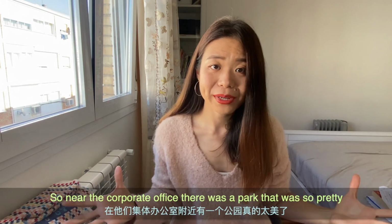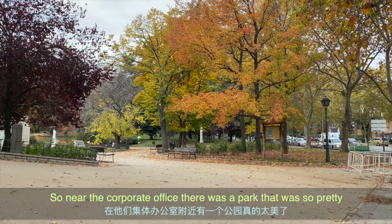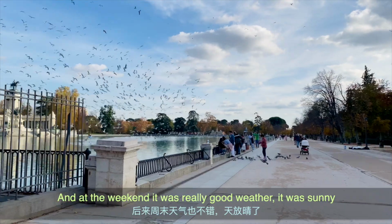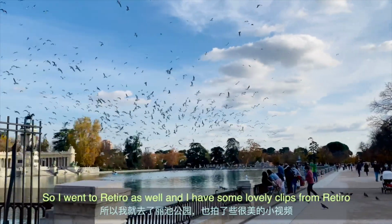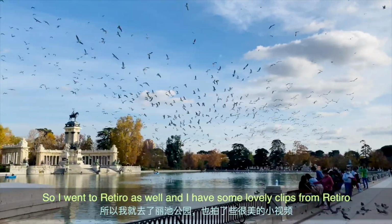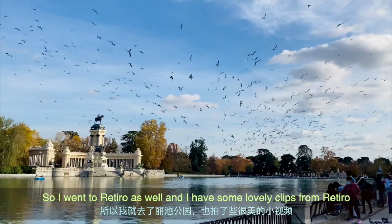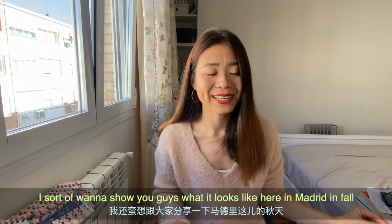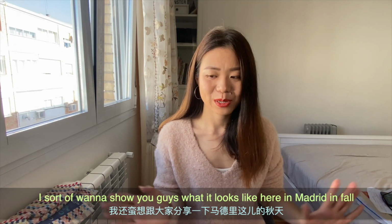Near the corporate office, there was a park that was so pretty. And so I vlogged a little bit. And at the weekend, it was really good weather, it was sunny. So I went to El Retiro as well, and I had some lovely clips from there. I sort of want to show you guys what it looks like here in Madrid in fall.